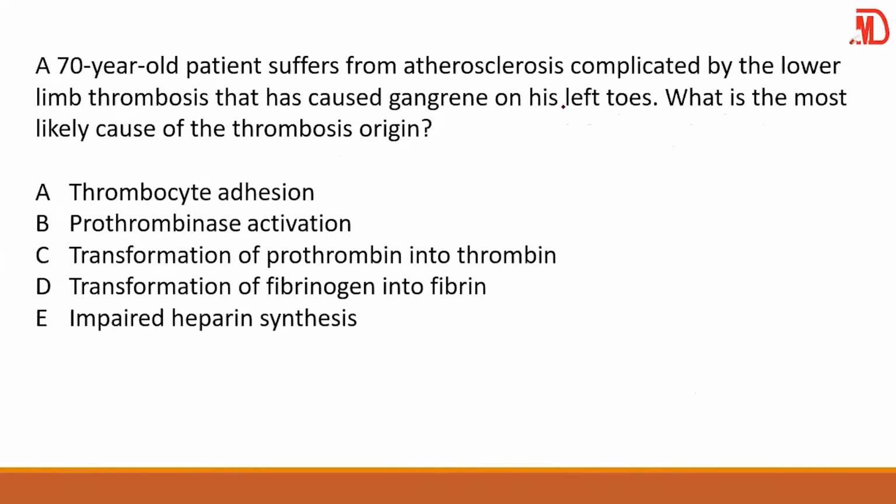We are having a 70-year-old suffering from atherosclerosis. By now, you should know what atherosclerosis is. Atherosclerosis is simply the thickening of the vessel, but usually we refer to it when there's what? A plaque inside the vessel. When I say plaque, it's like an obstruction. As a result, there is a reduced flow of blood through the vessel. We call it what? Atherosclerosis.